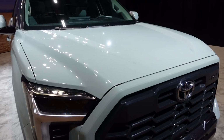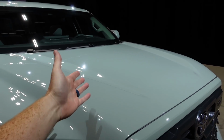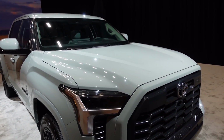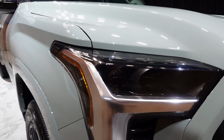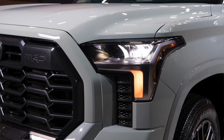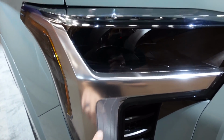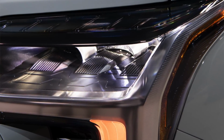One thing that you will notice with the TRD Sport this generation is this one doesn't have a hood scoop. Very big, bulky hood, and really doesn't need a hood scoop. I think it looks really good. Coming down here to the lights too, with this SR5 model, you kind of have chrome right here. With the upscale trims, this is all a running light, but it looks like down here we have a running light, and then you have all LED lights up in here for your low beams and high beams.